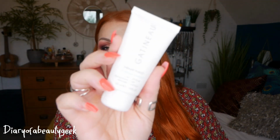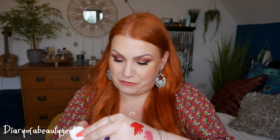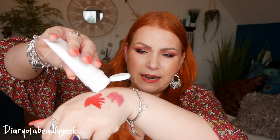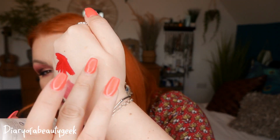There's that. And then lastly I got a product by Gatineau, and this is a micellar milk cleanser. There's 50 mils here. Now I've got a Gatineau cleanser in the bathroom already. I've got quite a few cleansers. So this is a micellar milk cleanser. Oh, it feels nice and fresh on my skin. No scent, no scent. So what's it say about it? Nothing else written. No, it doesn't say anything about it.